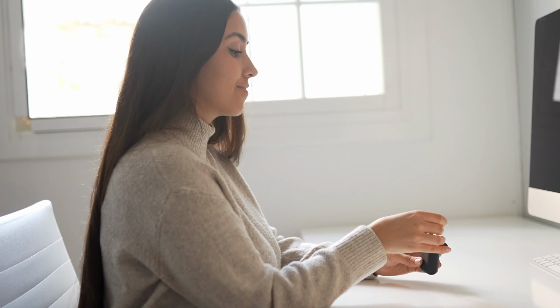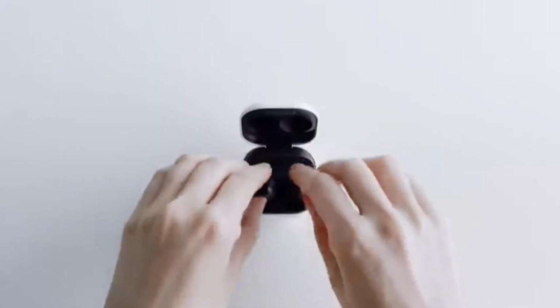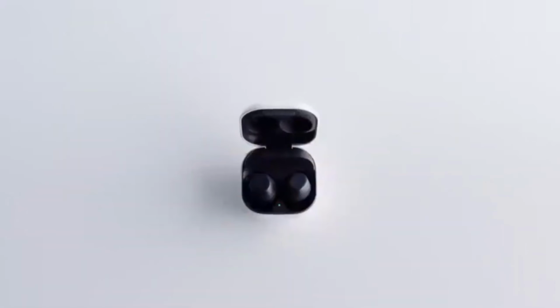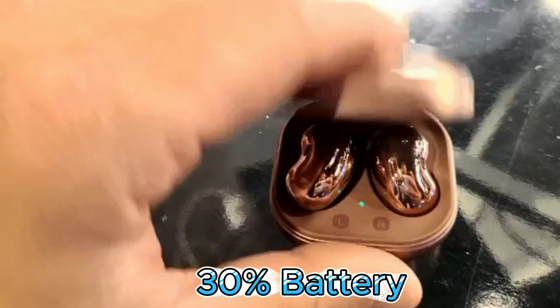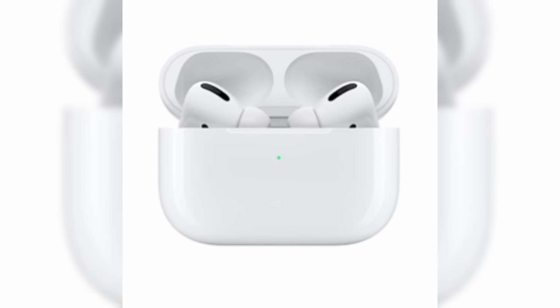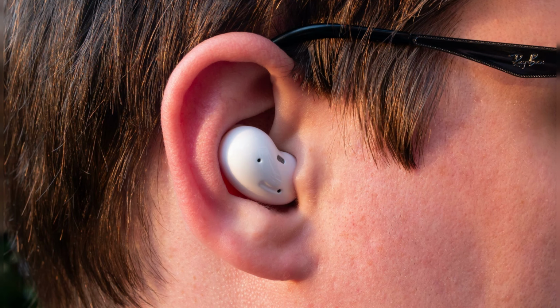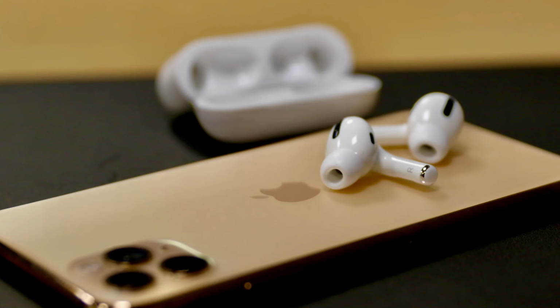There are touch controls on the stems for volume adjustment, slide, and music control pinch. Plus, there's a cool party trick. You can turn on and off lights on the stems by pinching and holding. This works when the buds are out of the case and have at least 30% battery. You can even choose between blinking, fade, and steady lighting styles. Another interesting feature is voice detection for ambient mode. This can be disabled manually if it activates automatically.